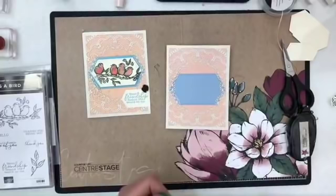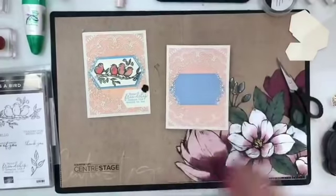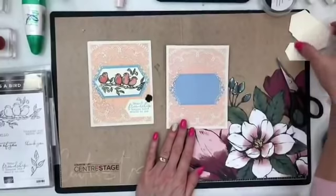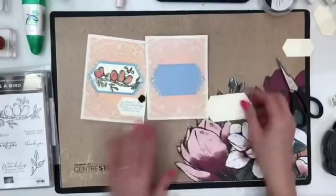I know a lot of people do use Tombow, and I wasn't using it that much, and then I had to use it for something, and I was like, oh my God, what am I missing out here? I was using the detailed glue a lot, and I like all my glues just for different things. Okay, so now I'm going to bring in this piece, which is actually going to go right there.